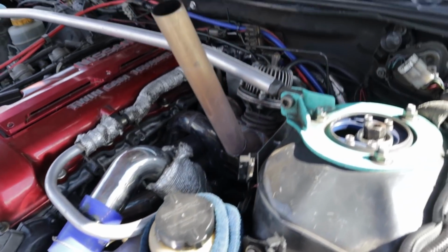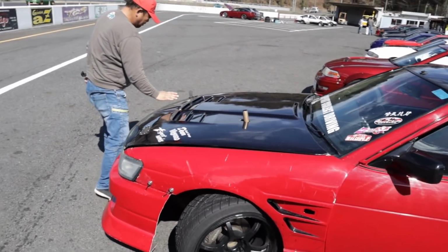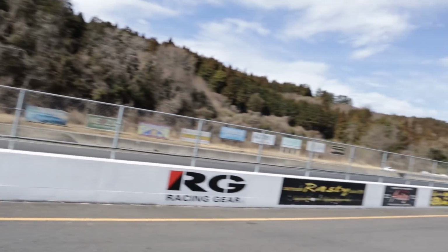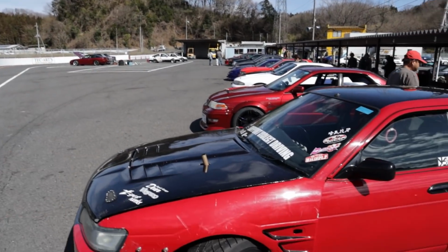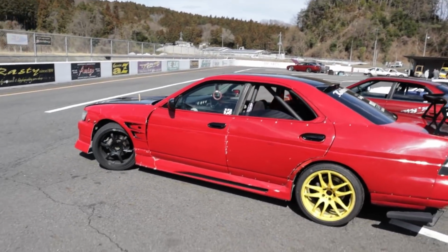Nice turbo and exhaust. Whoa! The wind just blew the hood up and gave me and the owner a little bit of a fright. It's a very windy day today, actually. Driving on the highway, my K-Van's like all over the place. Arigatou gozaimasu! Very cool car.